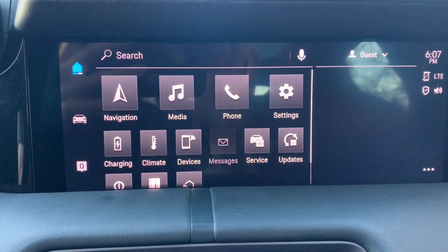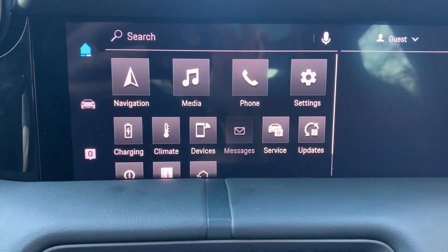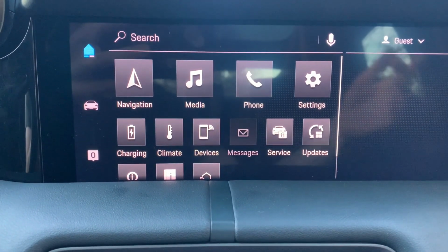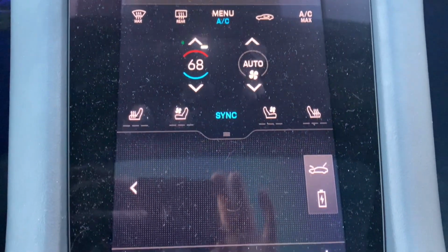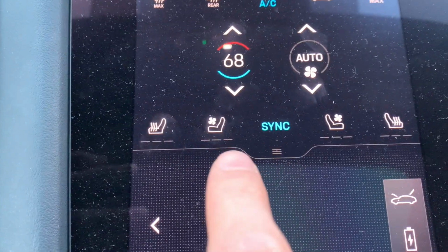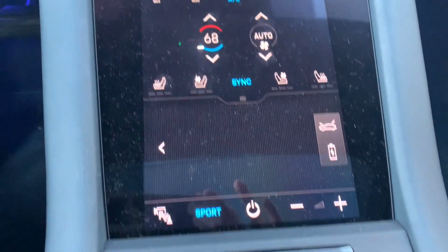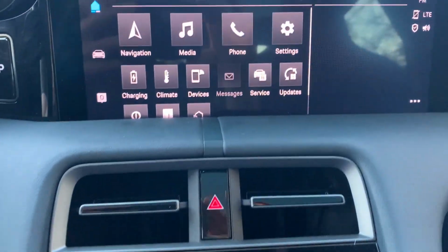Here is the upper center console screen with the usual plethora of things to choose from, including charging status, navigation, all that kind of stuff. And then down here is more of your climate control stuff. And look, my heated seats, and also cooled seats for the summer and all that kind of stuff. So these are what the screens look like when they're all lit up and going.